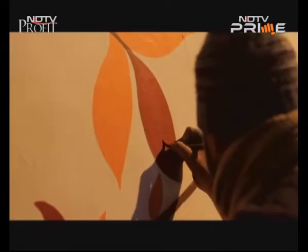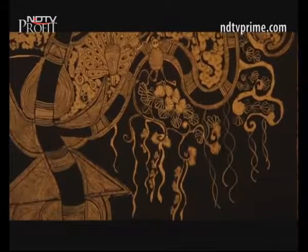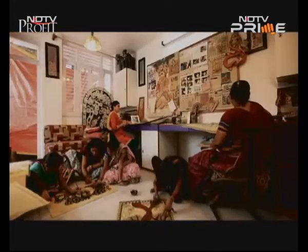There are different forms of folk art in India, and sometimes it's hard to recognize which is Madhubani painting. So let's start by getting to know about the detailing and patterns of this form. Mithila painting is one of the folk arts, first of all evolved by women. Then how you can recognize it by the border.